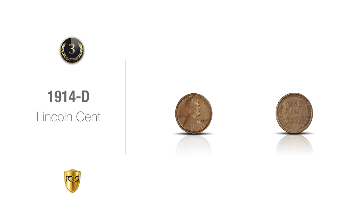The 14D snuck under the radar, and even though they made a little over 1 million of them, it went into circulation. And a lot of these coins got a fair amount of wear on them. So this was one that was always worth checking change for.